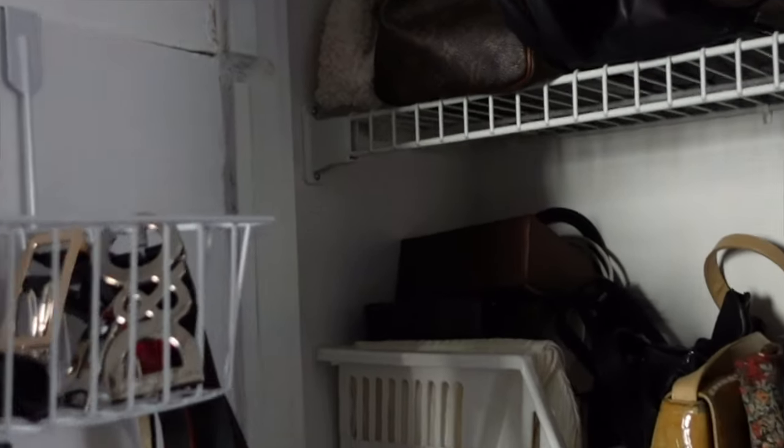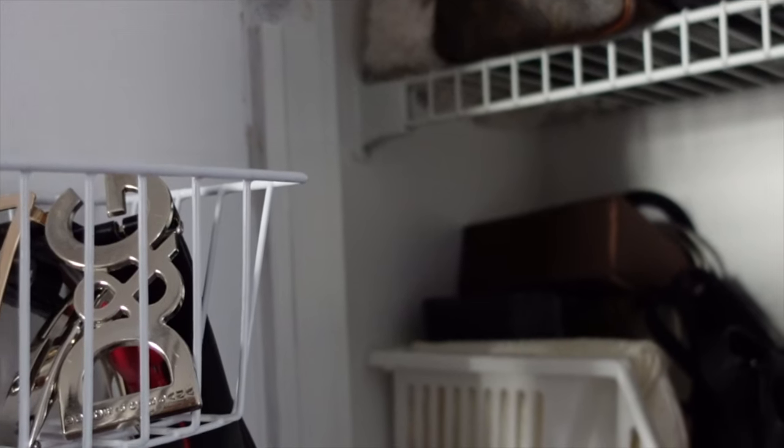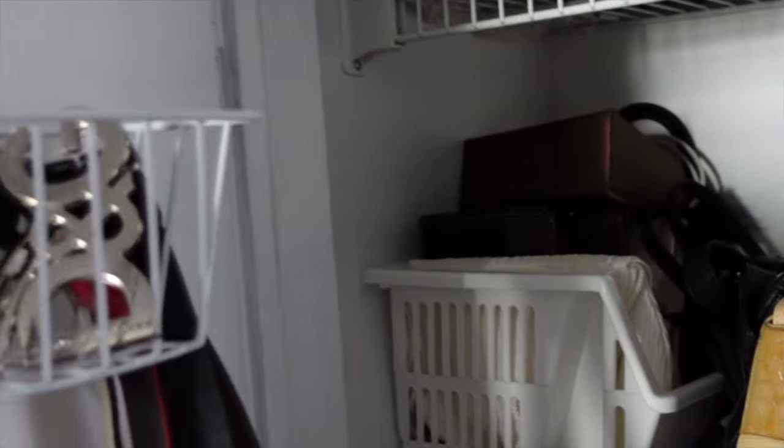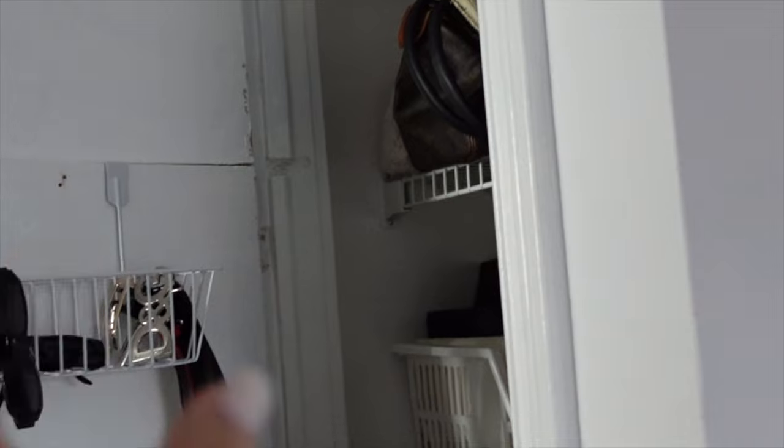I also organized my little small purses that I only really use for fancier occasions because they're more like clutches in this little container so that I had more space. I put my sunglasses and stuff in here, the belts that I wear frequently. And I just kind of organized this little area better.